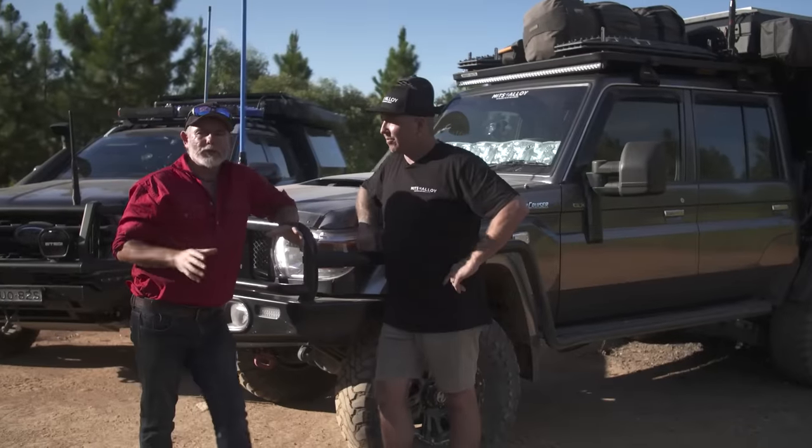Why don't I know? Because this model is unproven. We haven't taken it to Cape York, we haven't done a Simpson crossing with it. It hasn't done the Kimberley yet. The 79, it's done all those things for the last 50 years. Done them well.